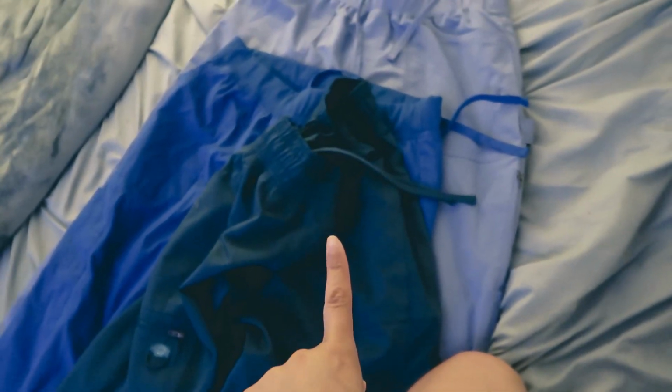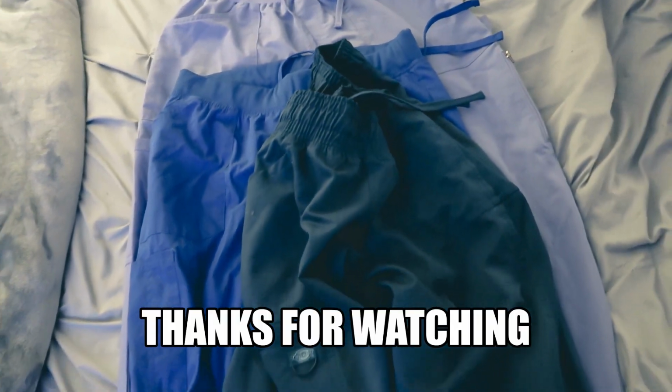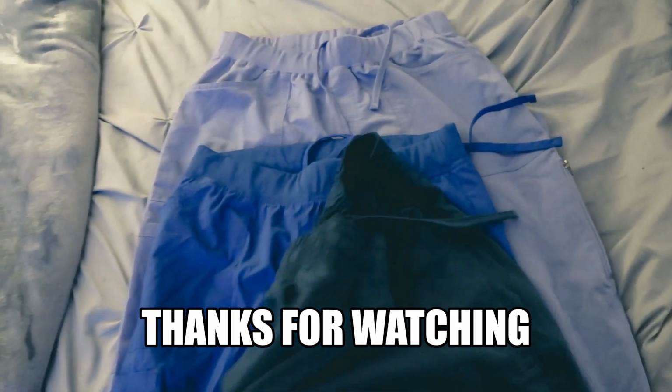And along with this, I got two black scrub tops and a sweater, just because I'm always cold. So, yeah. If I remember, I'll link everything I got down below. I'm sure somebody will remind me. But, yeah. That's pretty much what I got.